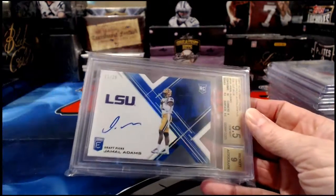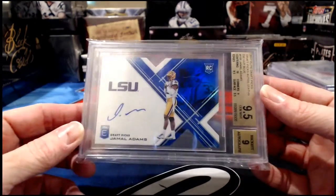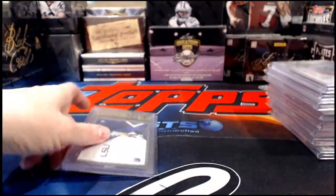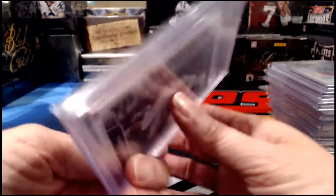All right. So let's recap then. Jamal Adams for the Jets. The Christian McCaffrey for the Panthers.